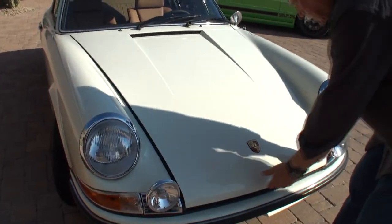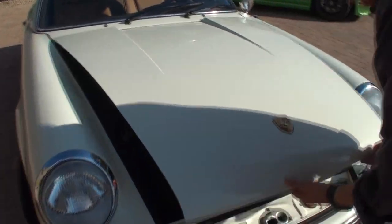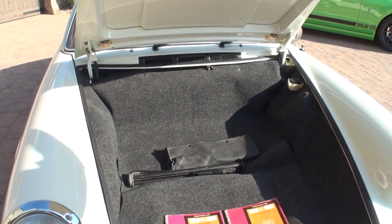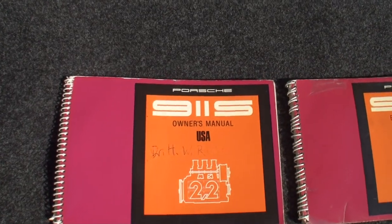I'm just curious, any electrical problems ever with this or? No. None? No. Okay, of course not. Actually, I misspoke on the color too. Really? Okay. Yeah, it's light ivory.